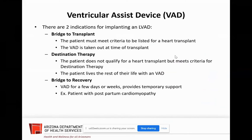So we have two different indications for LVADs, like I just mentioned, bridge to transplant. A patient must be listed for a heart transplant, not being evaluated. And then we take the LVAD out at the time of transplant. Then there is destination therapy.